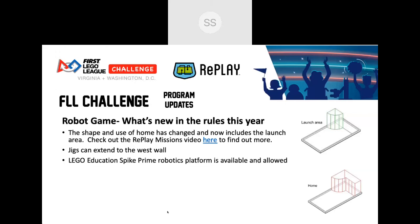So if your teams are very familiar with the EV3, great, they should stick with that. If you're just getting started with a new set, go ahead with Spike Prime. It's got a more graphical-based programming interface as its native platform, which a lot of kids will like. Anyone who's worked with Scratch will recognize that pretty well.